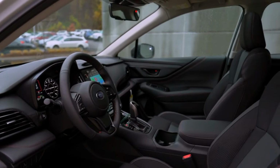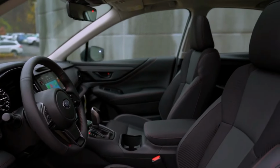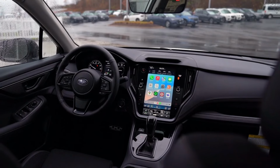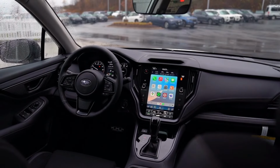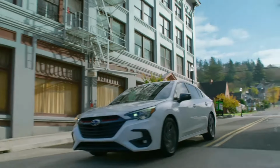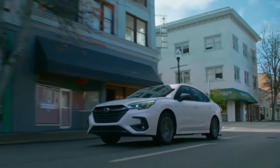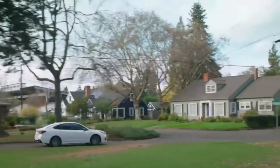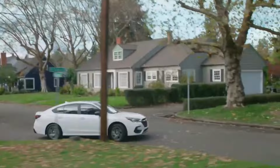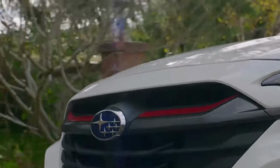The 11.6-inch infotainment touchscreen is a nice addition, but Subaru's user interface still feels clunky compared to other systems in the segment. Some owners have reported laggy responses and occasional glitches, which can be frustrating when trying to access navigation or media controls. If you're buying a Subaru in 2025, make sure you choose a model that fits your needs, while avoiding those with reliability issues or outdated technology.